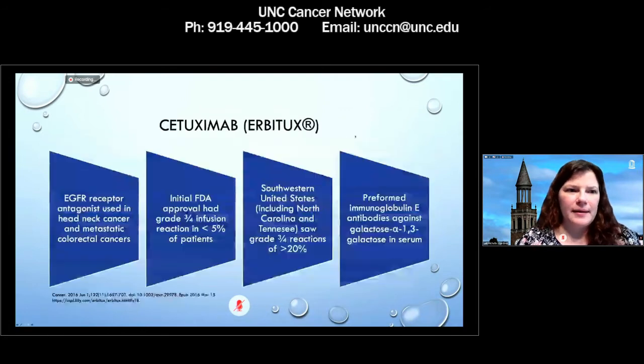Okay. So cetuximab. ERBITUX. All right, so anybody who's in North Carolina and working with oncology is probably very familiar with the story of ERBITUX, okay? So it's an EGFR epidermal growth factor receptor antagonist used in head and neck cancers and metastatic colorectal cancers, okay? So in the initial FDA approval, they had a grade 3 and 4 infusion reaction in less than 5% of patients. So pretty good.